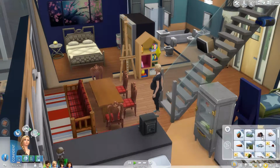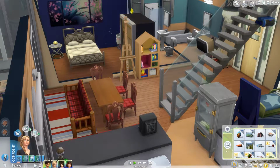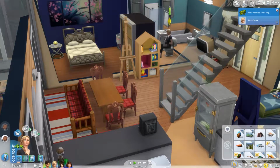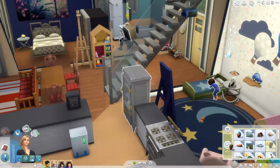Which is not very exciting. I'm going to check these frogs while she's doing that. And what I am going to do is I'm going to sell some of these things. She has a lot of things in her inventory. So we're going to sell... Oh, he's up. Is he hungry? He's had a nightmare. Are you going to go see Daddy? You go see Daddy.